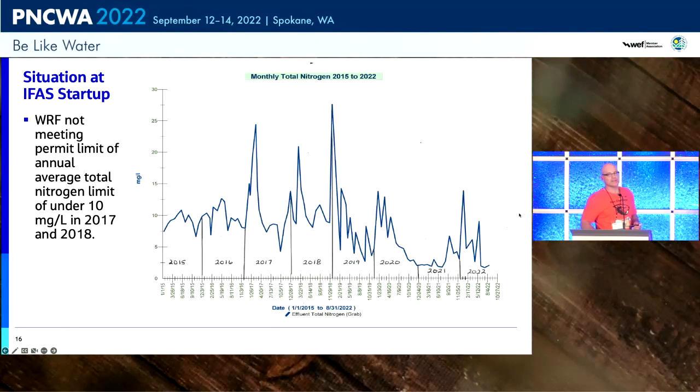So I just wanted to lay out what the situation was as we went into startup of at least aeration basin four. We were in a situation that in 2017, we weren't meeting that annual calendar year total nitrogen limit. You can see at the beginning of the year, we had some very high ammonia or total nitrogen numbers. And that set the stage that we weren't going to be able to meet it for that year since it's a calendar year.